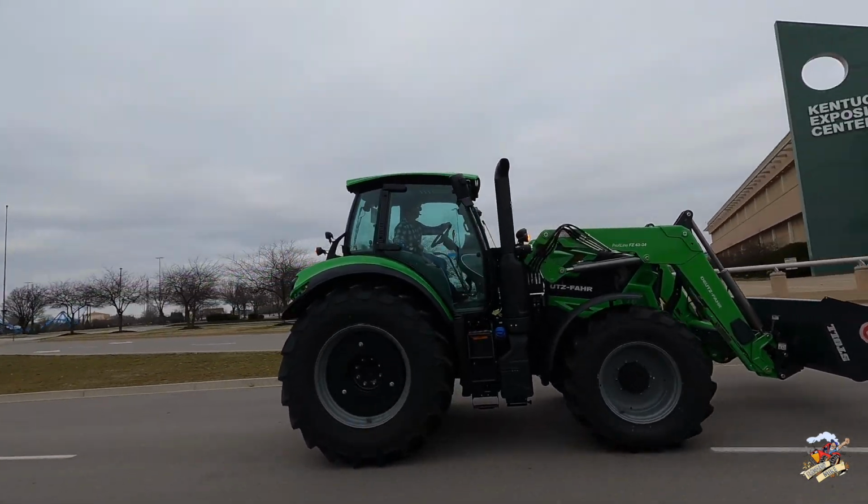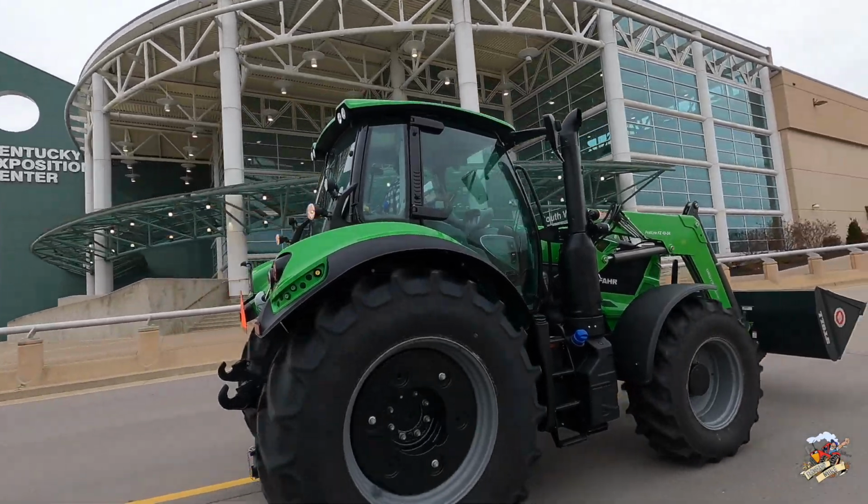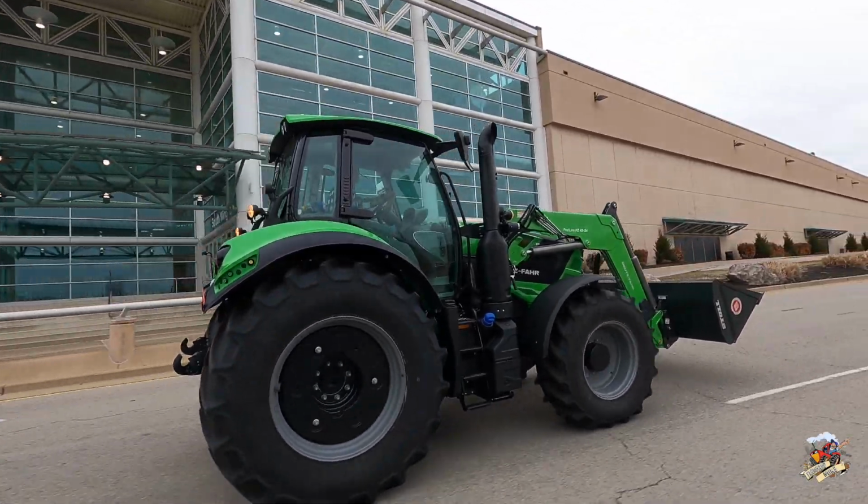Got a couple guys I know to help me drive tractors in. This guy right here had a big old Bluetooth set on, so I knew he was qualified to drive a tractor.